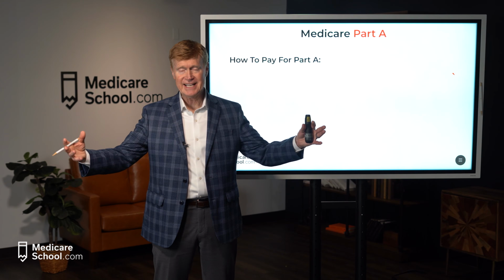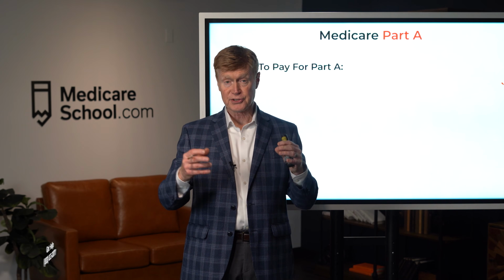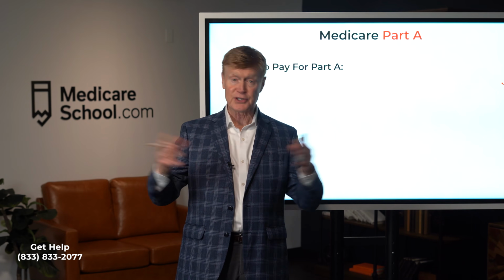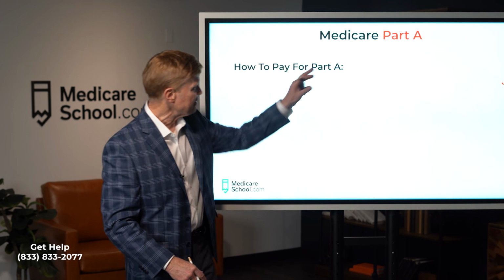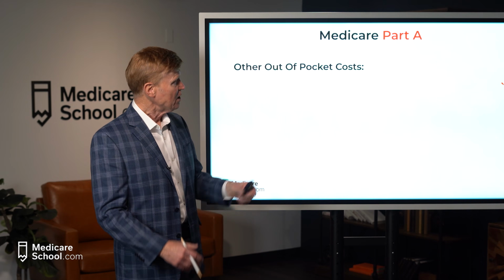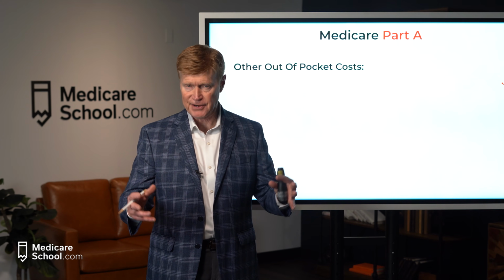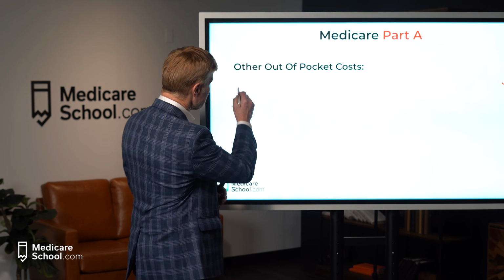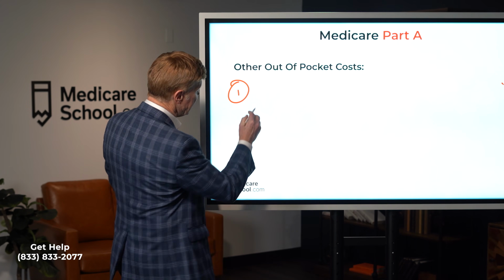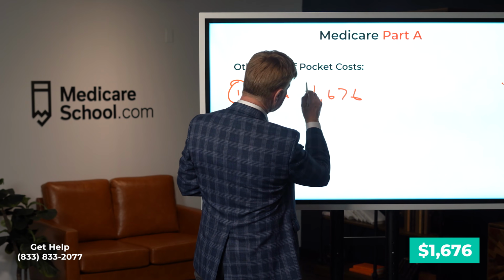All right, so number 3, issue here is how to pay for Part A. Well, clearly, if you don't have your 40 quarters, they're going to bill you for this on a monthly basis. But if you are at 0, there is no bill whatsoever. So it is paid through a direct bill or 0, of course, because you've already prepaid that. Now let's talk about number 4. What are the other out-of-pocket costs associated with Medicare Part A? And it's very simple. There's basically 3 of them. The first one would be if I'm using Part A, that means I'm admitted to the hospital, and what Part A has is a Part A deductible. And that deductible this year is $1,676.